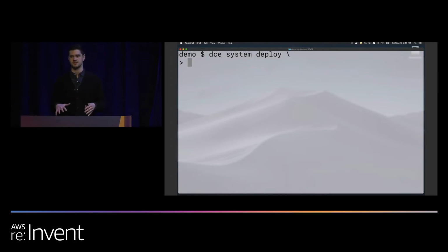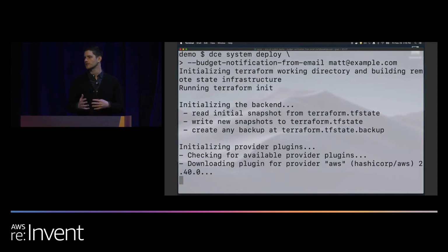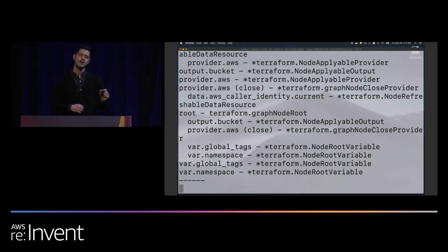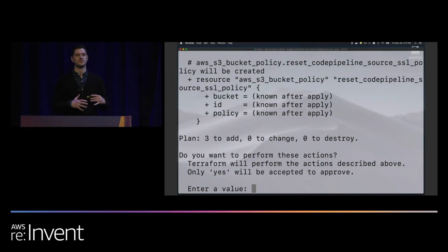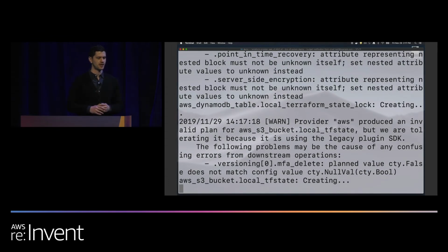You say dice system deploy. And you can actually provide some arguments to override certain values within the configuration. Like if you want your own limits for budgets, limits for how a lease would expire, you can override those here. In this example, I'm providing a budget notification from email, and that's because Dice actually has the capability to send your users messages to let them know when they're over budget. And then the rest of this stuff is just your typical Terraform CLI output.